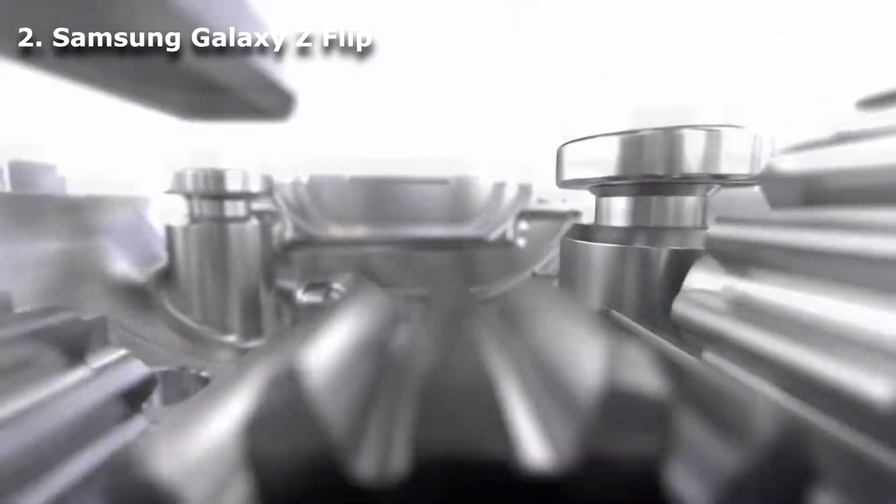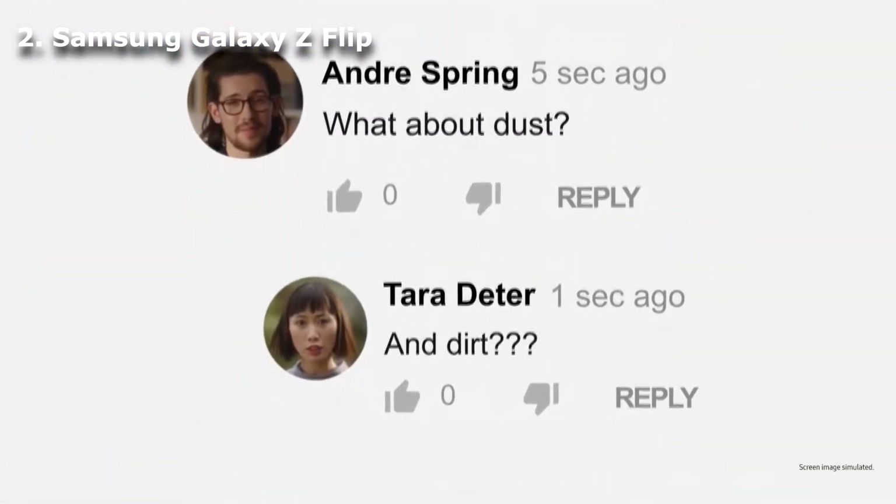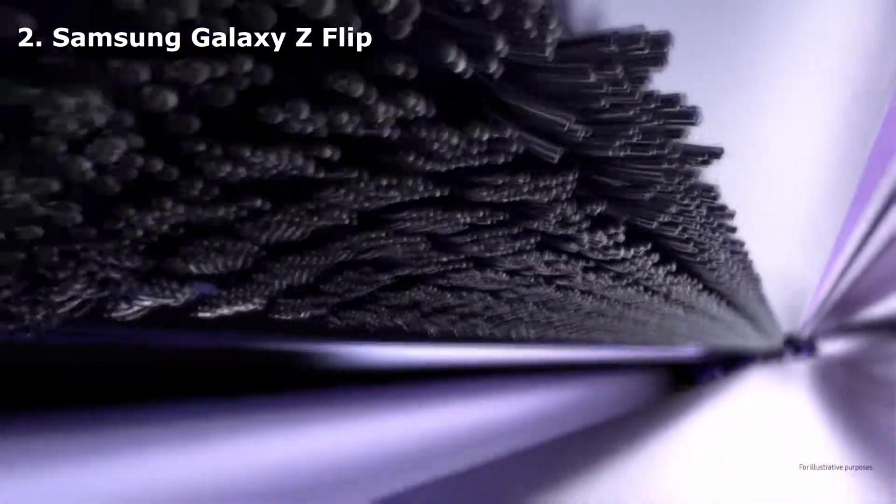We're still testing it, but we can already say we like its durable thin glass better than the plastic Galaxy Fold screen, and its overall execution is significantly better than the new Moto Razr. Samsung is using a new technology called ultra-thin glass. This is a special type of glass that is nearly as flexible as the plastic OLED display we saw on the Samsung Galaxy Fold and Motorola Razr.